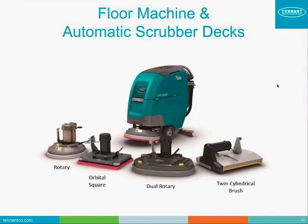Okay, let's get into the mechanization piece, and let me take you home here. The auto scrubbers have decks, and the decks have expanded over the last 5 to 10 years. And so you have your traditional rotary deck that might turn at 175 RPM to 275 RPM. You can also get auto scrubbers that have the ability to put extra weight or head pressure on the decks themselves. And then you have a variety of different pads that can fit on the decks.